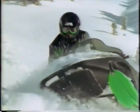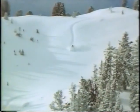This year, all of our mountain machines will feature our exclusive new parabolic plastic ski design. This unique design gives you the best of both worlds. Excellent flotation in the deep stuff, plus better turning and side hilling.